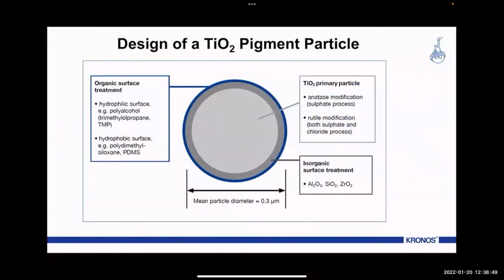Some words about the design of a titanium dioxide particle and why it is so important, and what are the key features here. So we have in the middle the base material, which is produced either by the sulfate or chloride process. Then we have an inorganic surface treatment, which can be, for example, alumina, silica, or zirconium dioxide components. And then also we have an organic surface treatment, which is hydrophilic or hydrophobic. Also, we have grades without organic post-treatment.